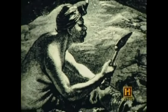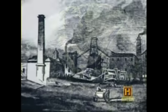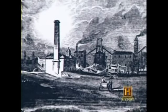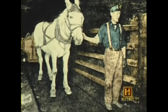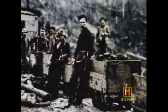These coal mining methods remained relatively unchanged for several hundred years. It wasn't until the 17th century that England began to advance mining techniques. Up until then, miners hauled coal in wicker baskets on their backs, then in wheelbarrows or on sleds. By the mid-17th century, animals began to be used to pull coal carts in the English mines.